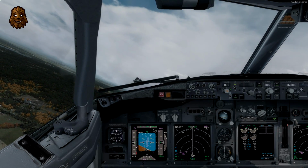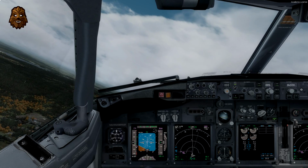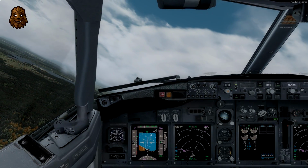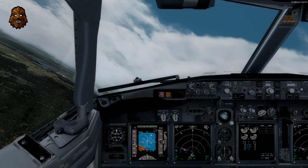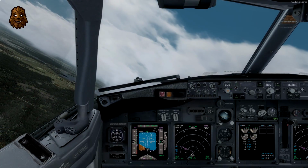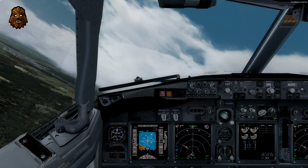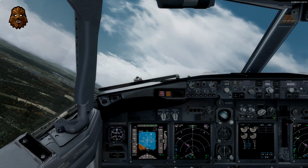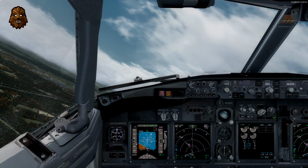And so you can see on the PFD there, the black dot in the center is kind of like the aiming point. You can see the vertical and horizontal cross, which is our flight director. We just got to try and place that black spot in the middle of that cross, which I seem to have trouble doing a lot of the time. But we're okay at the second.